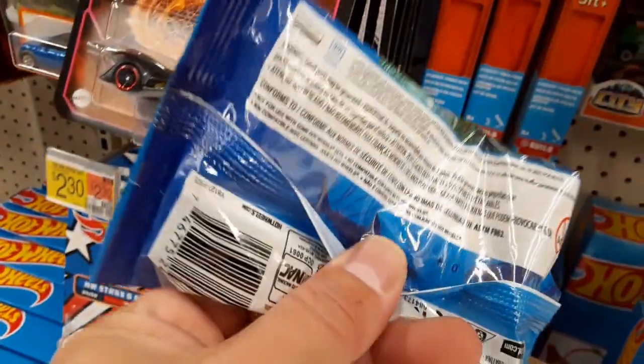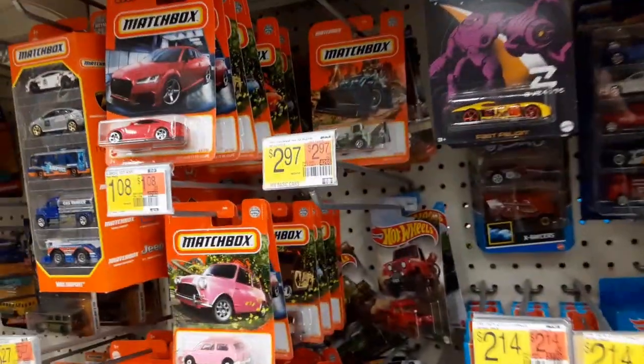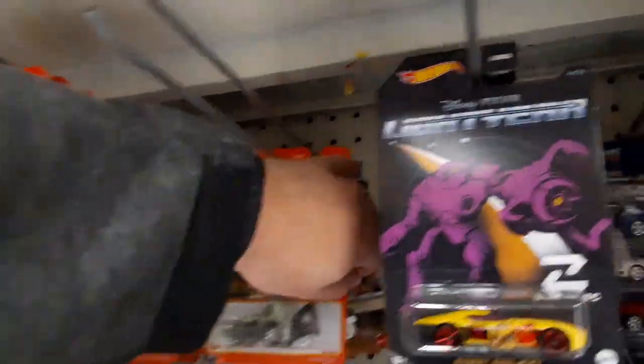There's a bunch of those bag cars. I still am not interested. Man, you know, I mean, that's the other thing, too. This all takes time, dude. I mean, plus, I'm not really into any of the cars there, so I don't even care if I found something that was cool or not, you know?